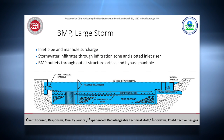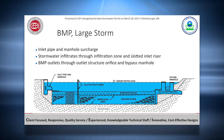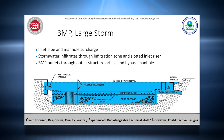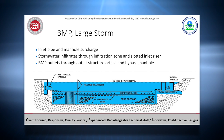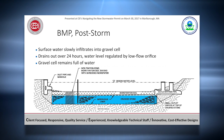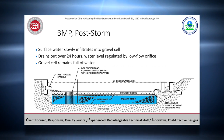And then again, just to clarify this point, the orifice is designed to achieve the required retention time for complete denitrification, which in this case is about 24 hours or 33 hours. So even though the flow is going down over time, the flow rate out gives you the time to denitrify. And then whatever's left in there is just sitting there denitrifying until the next storm.